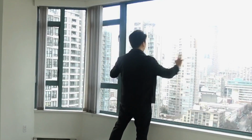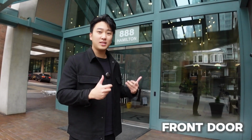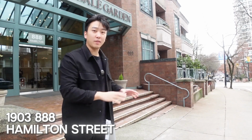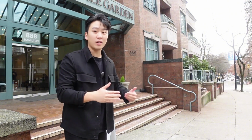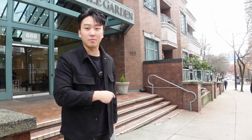This is a $1 million open house, and today we're going in to view it, review it, and rate it out of 5. Coming into the front door, we're not going to see a huge lobby that we see in some other properties, but there is one good thing about this. This walkway over here, we're just one street over from one of the busiest sections of town. You can get all your restaurants, all your shops, but because it's one street over, there's not much traffic over here, so you have a lot more privacy going into your place.